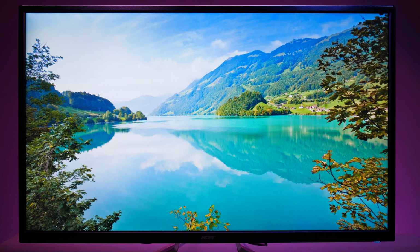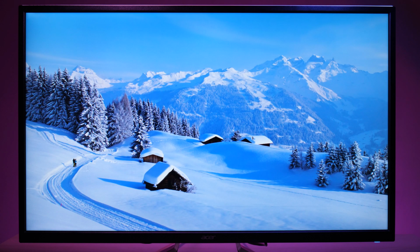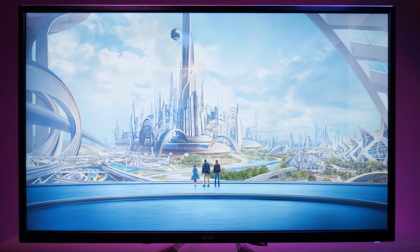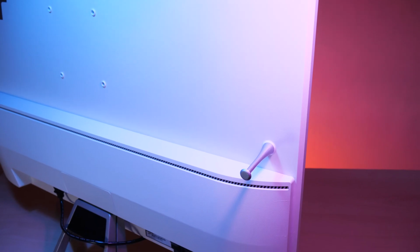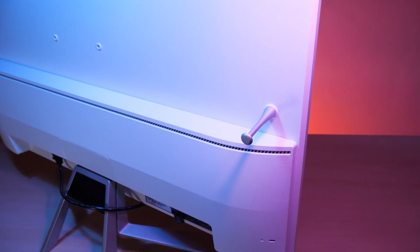Then when we go into the brightness, we are testing out the different settings. Even when you're really close to the screen, it still has a good picture, so it doesn't hinder any of the viewing of it. On the back, we have actually a very sturdy headphone holder. It's sturdy, it's a nice size, and it's very convenient.